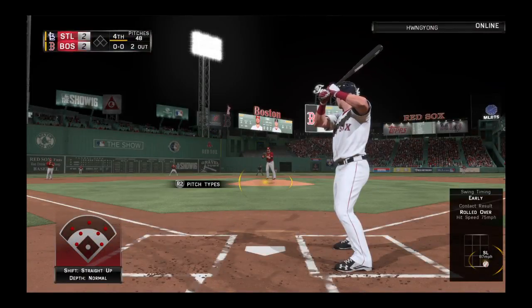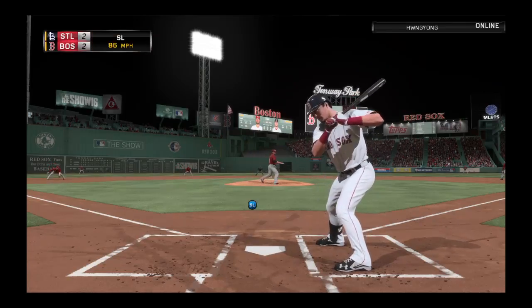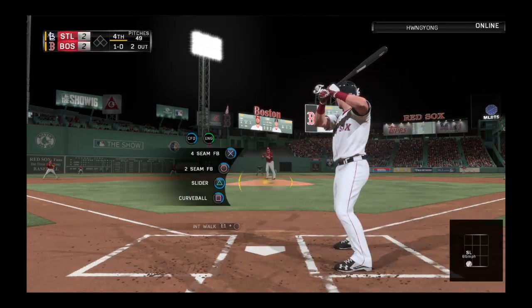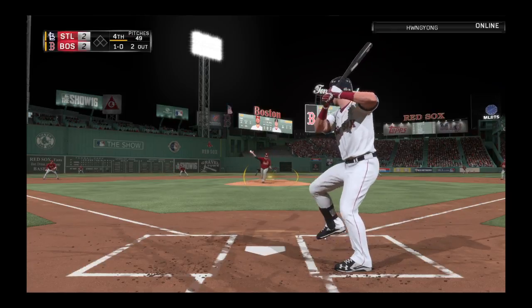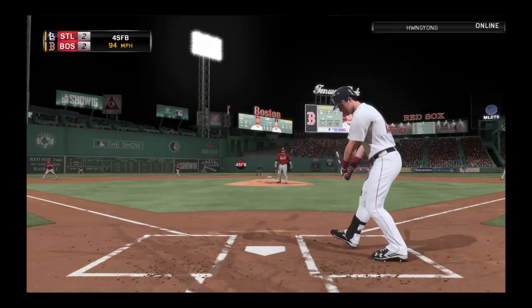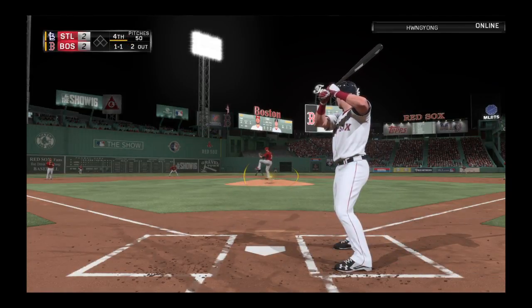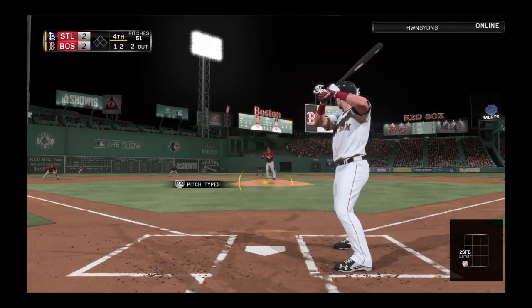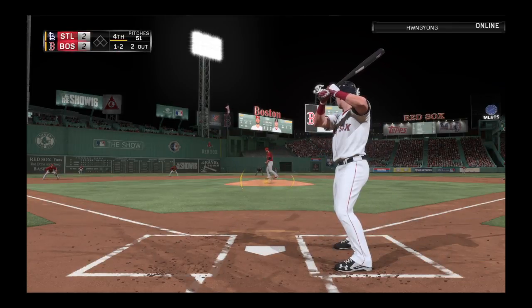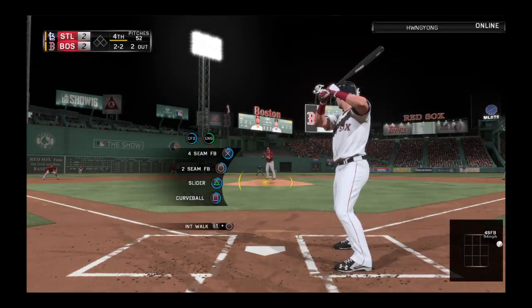Number 40 will dig in. 0 for 1 in the ballgame. Here's a slider to start things out. Looked at for ball one. Swing and a miss for strike one. Both teams with 6 hits so far. And he comes back with a fastball. 1-2 now. Look out. That one almost got away from him. 2-2 now.